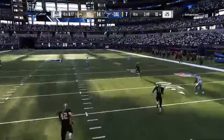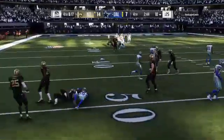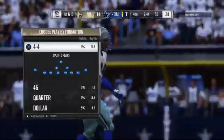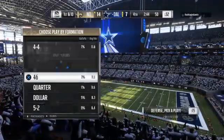Here's Morstead now as he sends this one away. Now Austin. 12 yards on the return that time. And this offense will take over right at the midfield stripe with a 1st and 10. And now Dallas gets set to take the field.